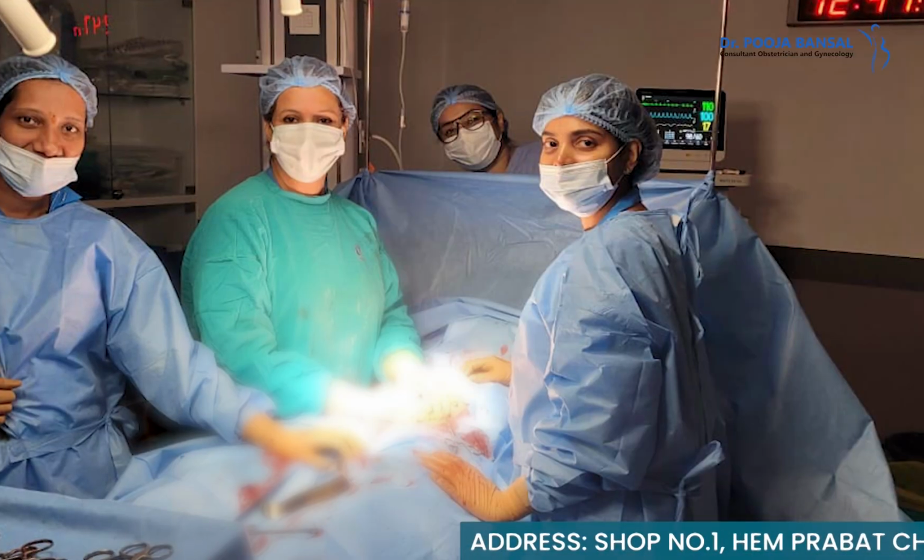The other situation is if a tight loop is there during labor. During a contraction, it can give rise to deceleration in the baby's heart rate, which means fetal distress. That can also be tackled by taking the patient immediately for a C-section.